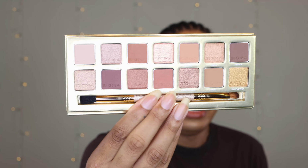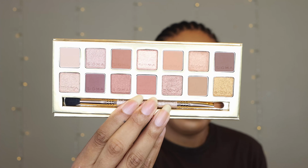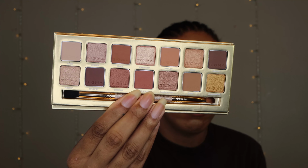To me, she does lean a little warm, but she also has her neutral shades in there, and this isn't an orange palette, which is what excites me. You have some yellow tones in there, you have some red tones in there, and to me, this is a much more comfortable neutral for me. I still prefer it not to be quite as warm against my skin, but the formula, beautiful. The blend is beautiful, and anytime I've created looks on other people with this palette, it was stunning.